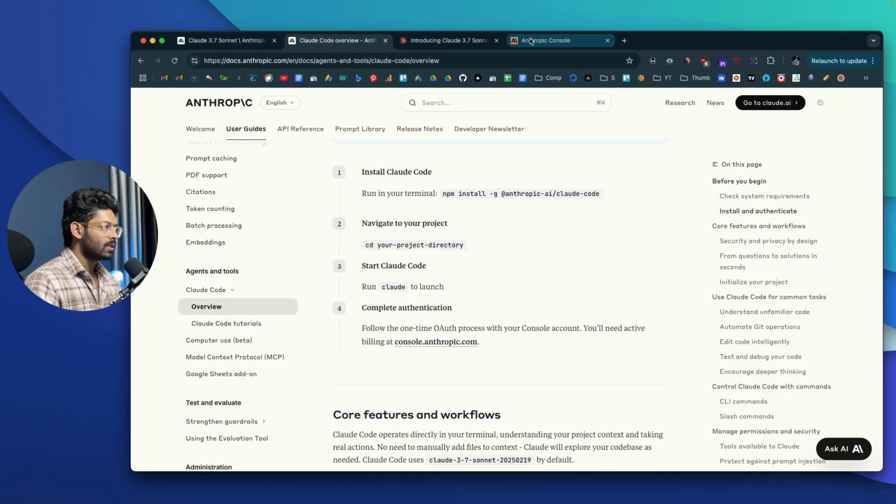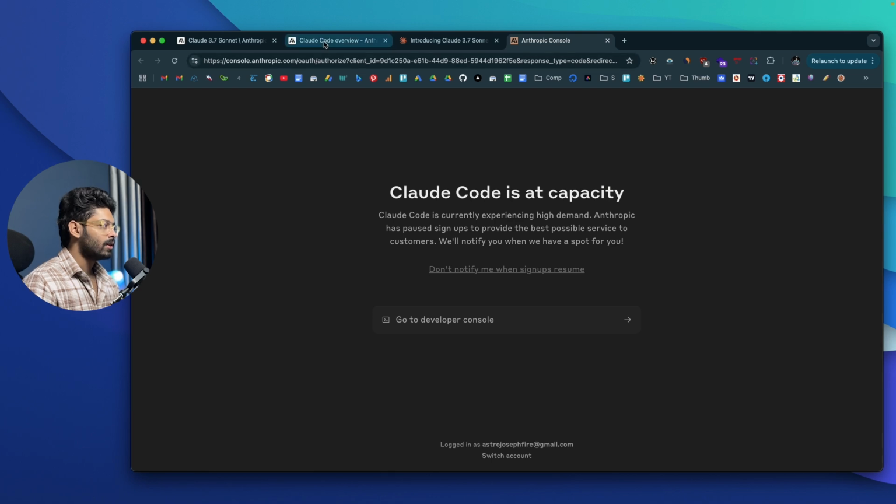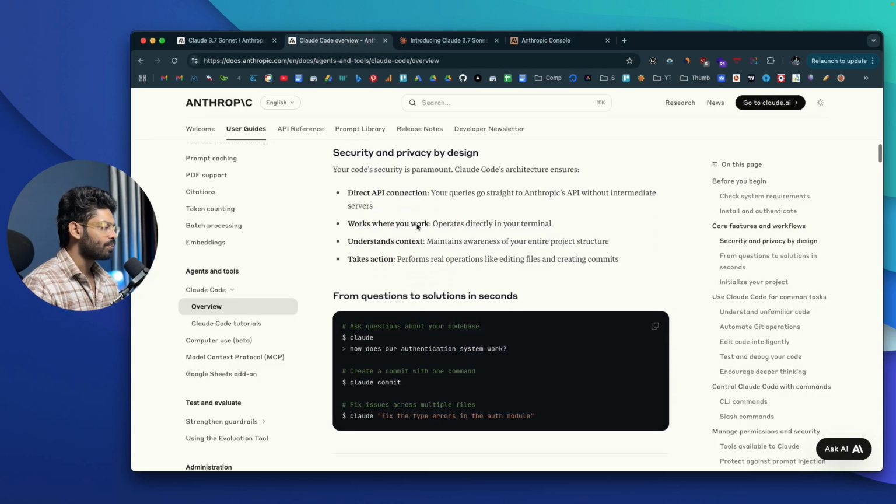Again, if you get through this step, you can authorize Claude Code with your console account and start using it. But the thing is, Claude 3.7 Sonnet is actually already live on Cline and Cursor. So if I wanted to, I can use it within these platforms, right?